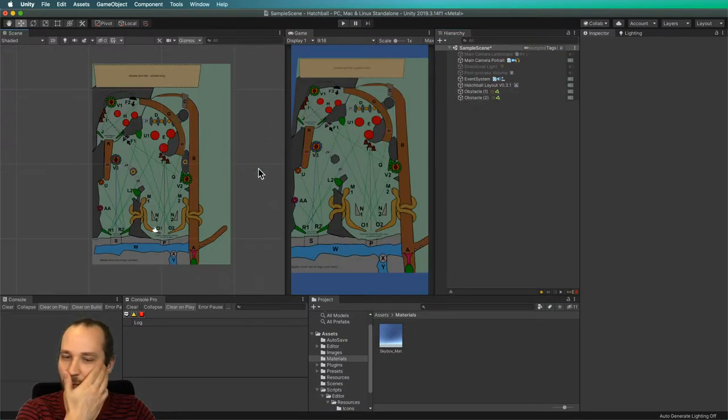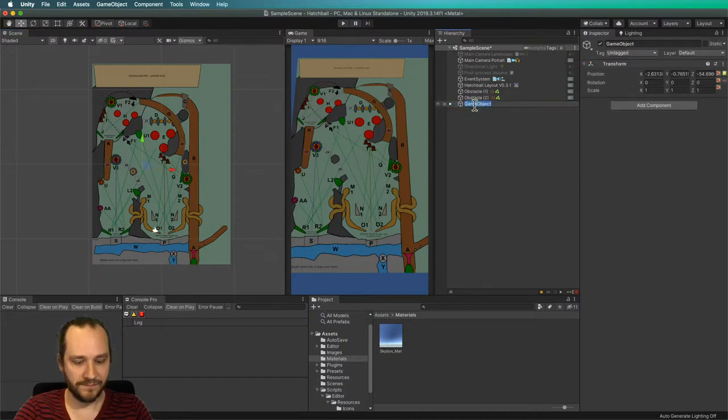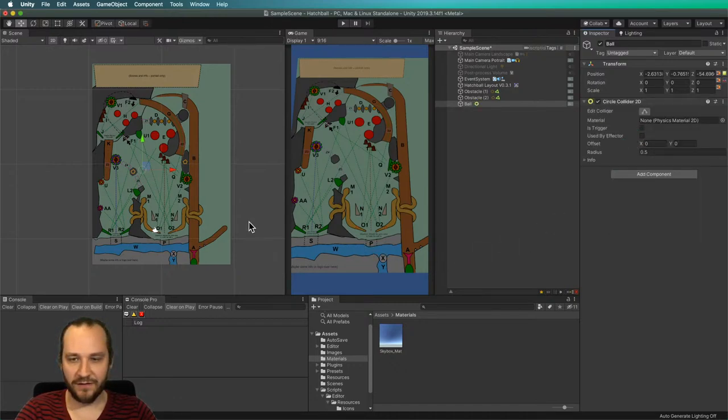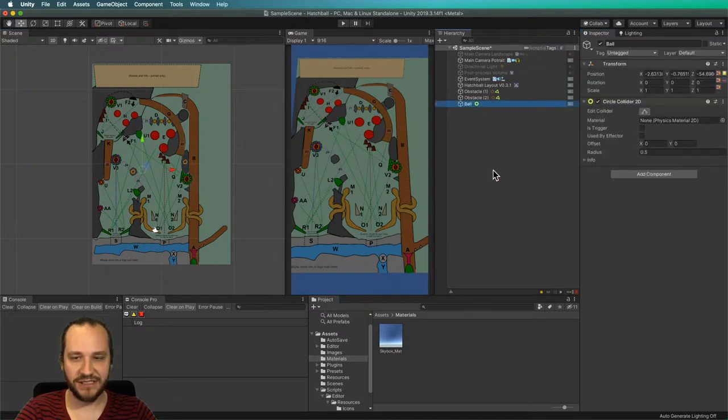All right. Well, what do you say? I'll just add the ball. For the ball, I'm just going to create an empty object, call it ball, and add a circle collider. All right, so this size, I'm now going to really have to think about the sizes, the scale, because I just created these objects, and that's actually something I think I kind of did wrong there.